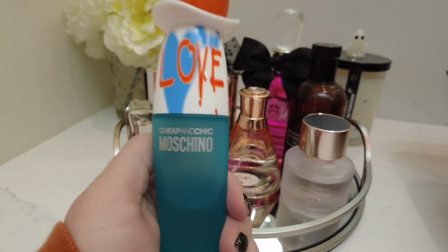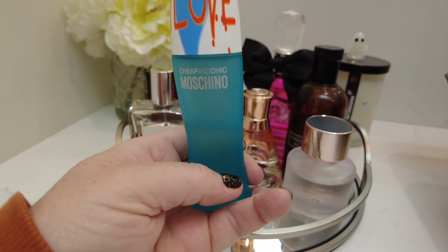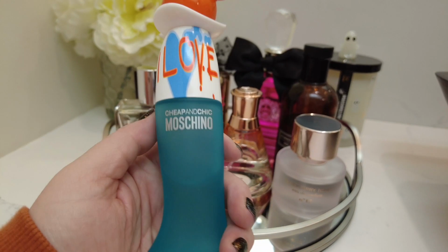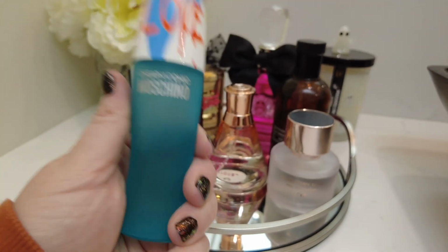I use I Love Love, which is Cheap and Chic from Moschino, for working out. So as you can see, I've used up quite a bit of this bottle. I row at home, and I'm actually about to start the gym here in my local town. And this is what I spray on before I go and work out. So it's like my workout spray. So I always have to have one of these.